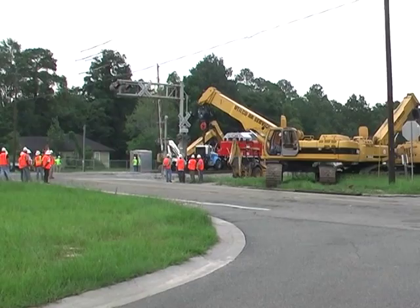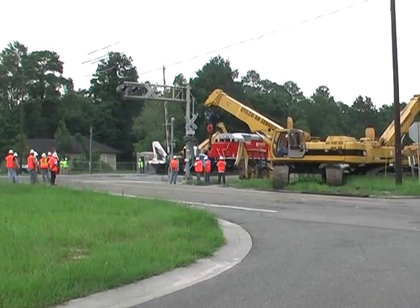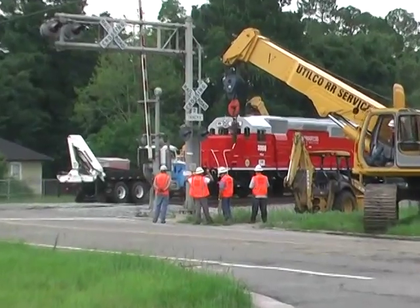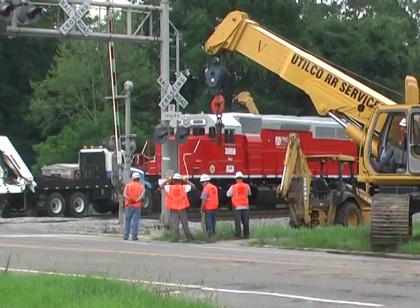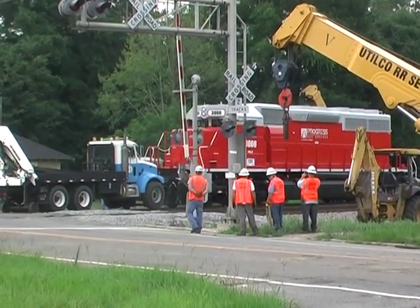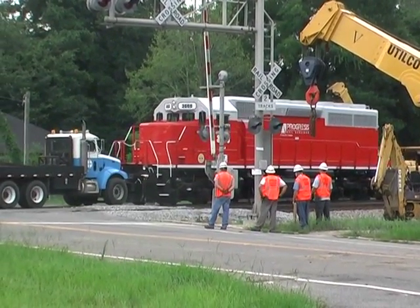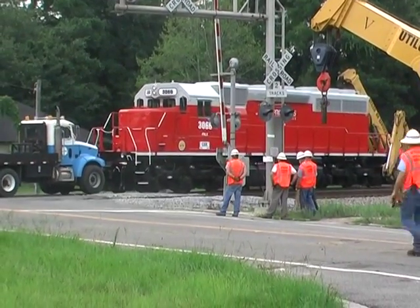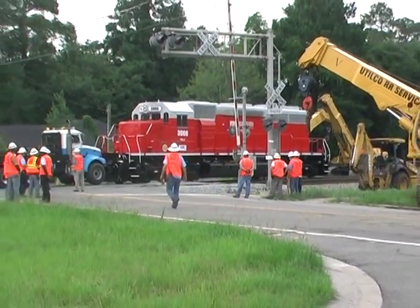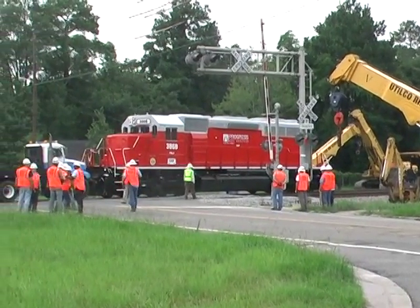Now, the locomotive, and this means absolutely nothing to me, but it's an electromotive diesel, EMD SD40, 6 axles, and fully operational engine. As you can see, it's bright red, trimmed in gray, sort of like the University of Georgia colors, I must add. Got the logos of Progress Rail along with CSX and Utilco. Those were the 3 major people responsible teaming up to support the OTC rail program and get engine 3066 relocated.